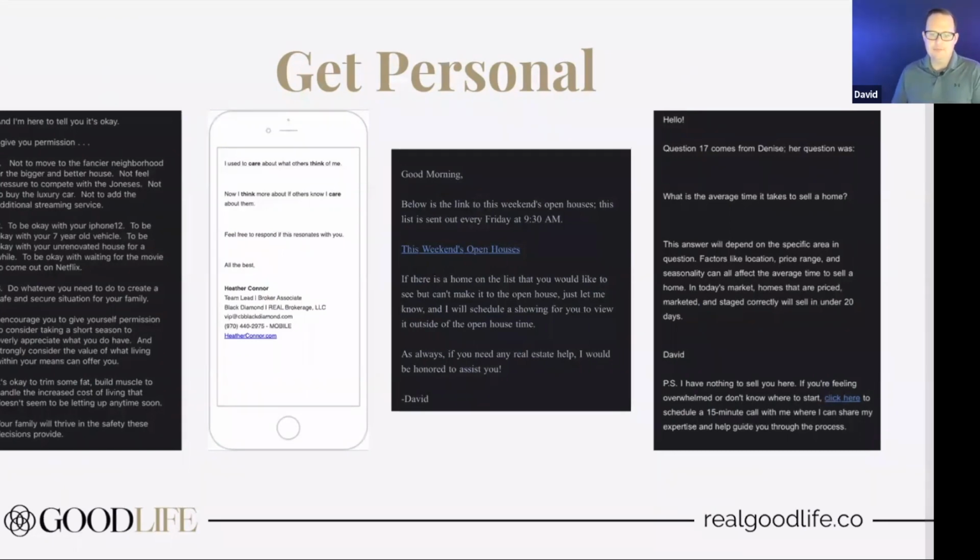So I have a weekly email, this is the 3rd one, that just says, good morning, below is a link to this weekend's open houses. This list is sent out every Friday at 9:30. If there's a home on the list that you'd like to see, but you can't make it to the open house, just let me know and I'll schedule a showing. So for me, getting personal with people is providing service without barriers.